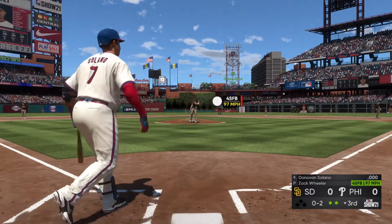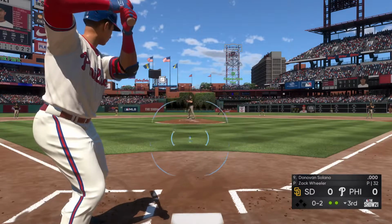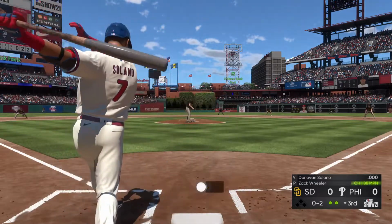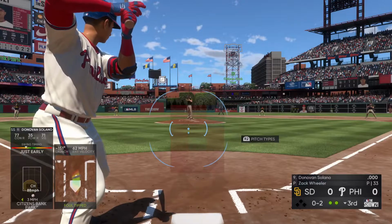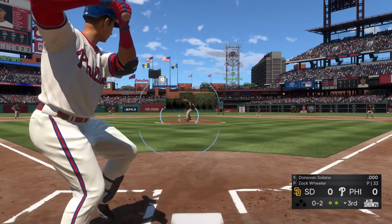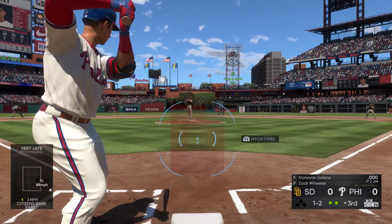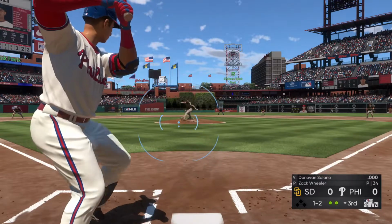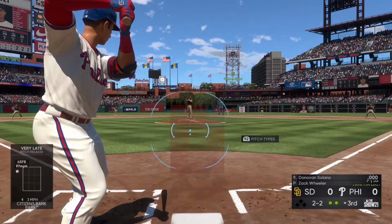Count remains at 0-2. Bottom of inning number 3, 0-0 our score. Just hung in there on that one. Another 0-2 coming. Oh, he went for the knockout pitch that time, but a good eye. 1-2. Man, this guy's a grinder. Fouls off good pitches and doesn't seem to swing at the ones just off the corner. This guy's a pitcher's nightmare.